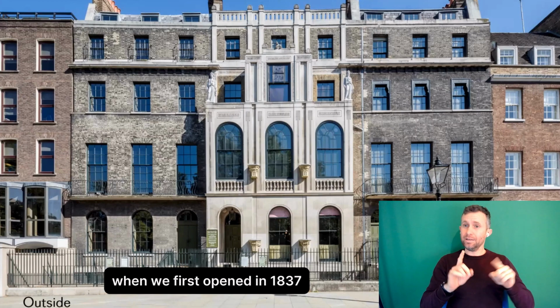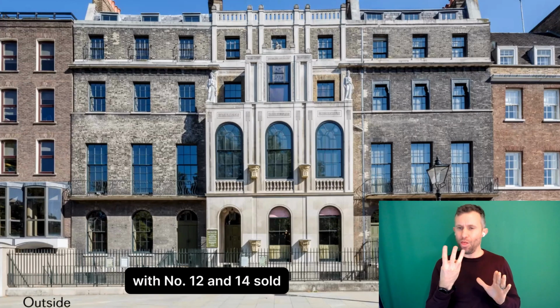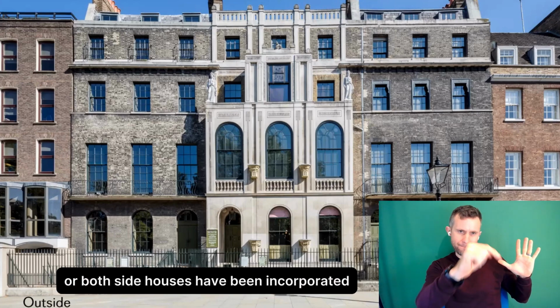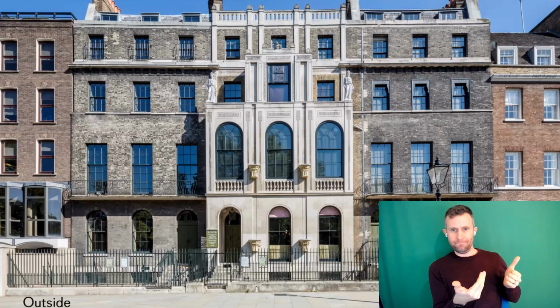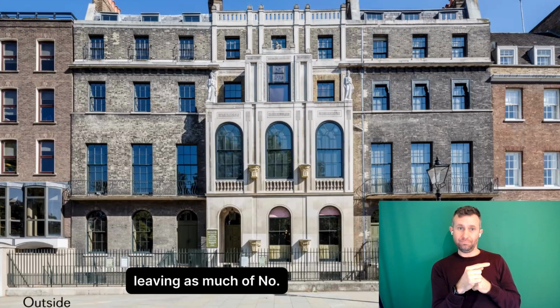When we first opened in 1837, the museum and all its offices were confined to number 13, with number 12 and 14 sold. Today, both side houses have been incorporated into the museum to house our shop, library, and conservation studio, an art room and offices, leaving as much of number 13 open to the public as possible.